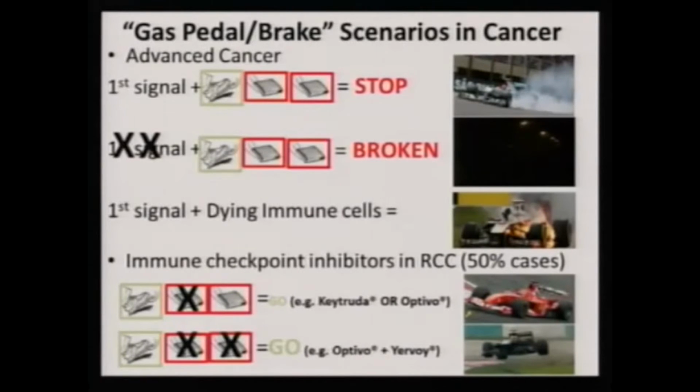Okay, so you may have advanced cancer, and your first signal is functioning, and you have 2 brakes and 1 gas pedal, and therefore you're looking like a Formula One car that is on high brakes. But if, for example, the cancer does not express the things that make the cancer cell visible, then you're like a car that is driving in the middle of the night without knowing where things are. And you can have the third situation of immunosuppression where things are functional, but the cells are dying because the cancer is suppressing them. And this is a car on fire.